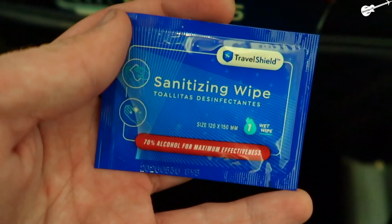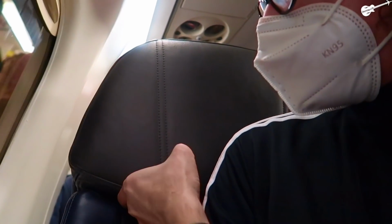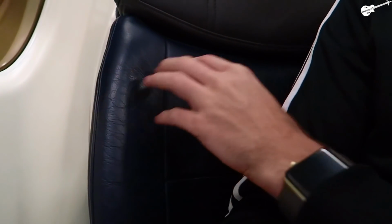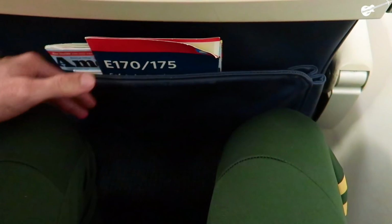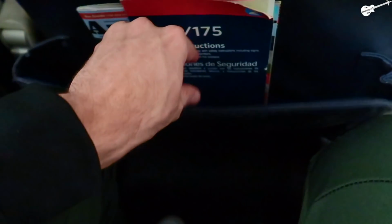Sanitizing wipes were provided upon boarding, something Republic is very consistent at doing. And now for the seat. Armrests are the same as before, with the recline button being on one side, but while there is thick padding on the headrest, it's not adjustable. The rest of the seat though is quite comfortable and I'd argue better than any American 737. In front, legroom is okay, not bad, not good. The seatback pocket is decently large and is holding the safety card along with the American Way magazine.